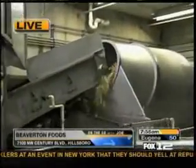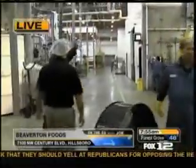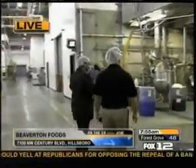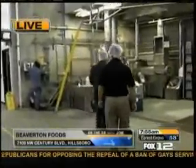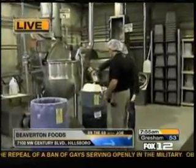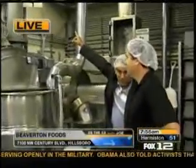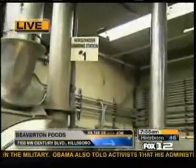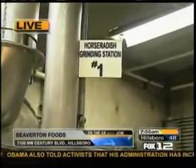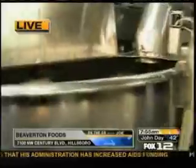Let's go show it in a form that people might be a little bit more familiar with. After it's been taken up there and inspected, it's eventually going to get thrown into these machines. What's going on right here? It says horseradish grinding station, so I guess it's pretty self-explanatory. What's going on in this machine? The machine's in there, it's being ground down into little small particulates, and then here we add some vinegar and some water and salt and sugar.